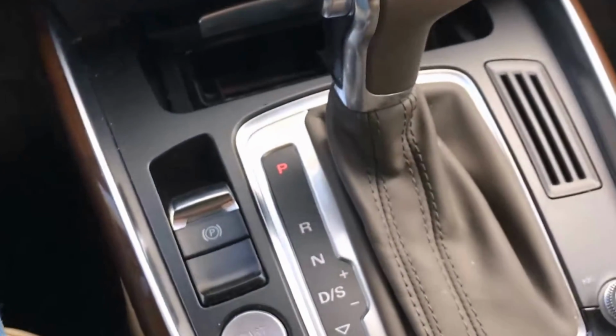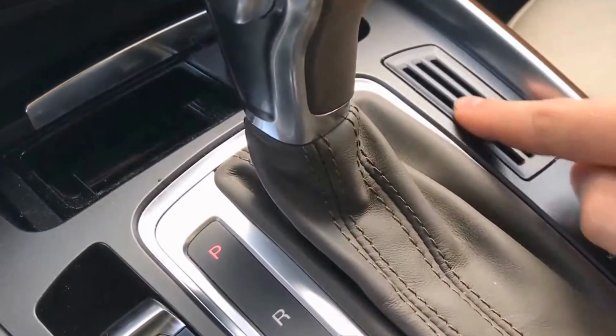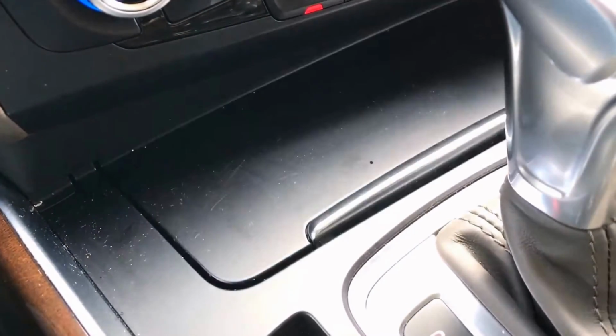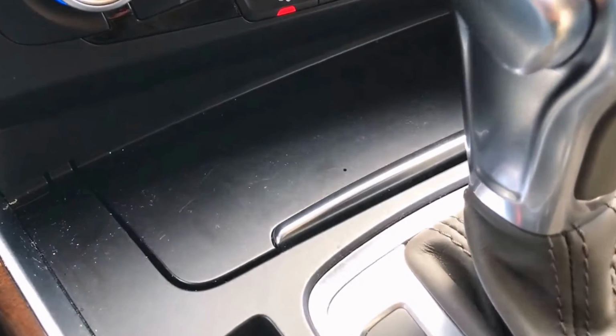You see we have an LED illuminated display on the transmission gears. We also have a few more features down here on the console. We have a little ashtray as well as a cigarette butt lighter with a push slide in and out tray.